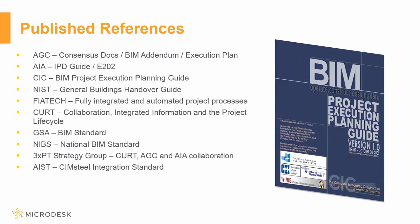So this is what a level of design or development means. This is what I would expect for my walls, what I would expect for my mechanical systems. So again, make sure that everybody's on the same page and understands what the deliverables are going to be from each person on that project.